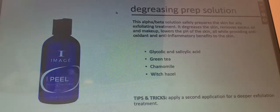This is a product that's called for in all of our peel treatments. It's called Alpha Beta Solution. It safely prepares the skin for any exfoliation treatment. It degreases and removes the excess oil. It lowers the pH so the peel can become more permeable. And it provides antioxidant, anti-inflammatory benefits to the skin. I'm serious. Glycolic and salicylic, green tea, chamomile, and witch hazel. So this solution is really essential to getting an effective peel.